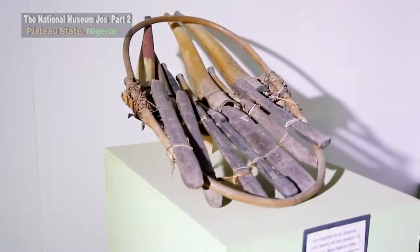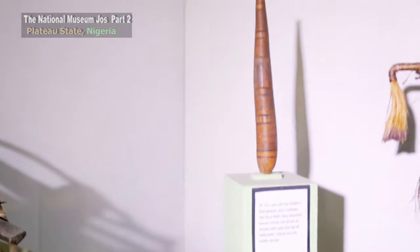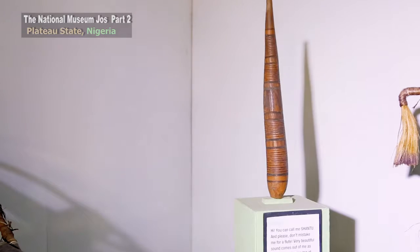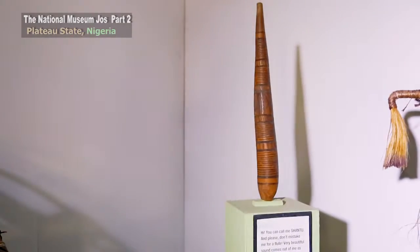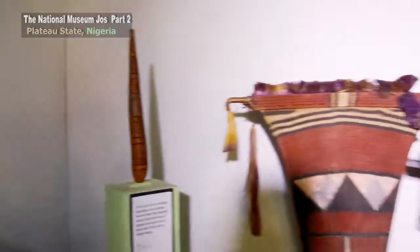And then, of course, we have the shantu, which is common within northern Nigeria and played by ladies. So the shantu is a flute? It looks like a flute, but it's not a flute. It is played by striking it against the thighs and hitting it with the hands. That's a unique rhythm they produce with it. So it's not blown with the mouth. Oh, yes. Okay.